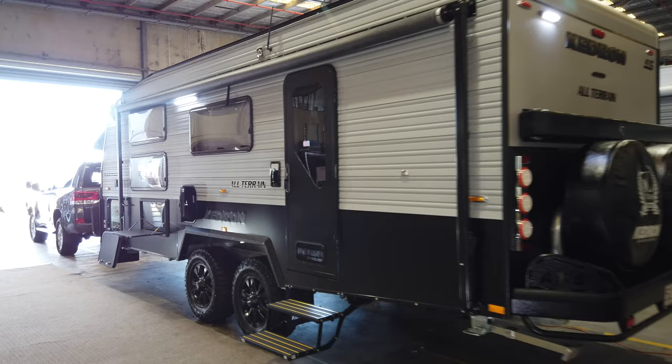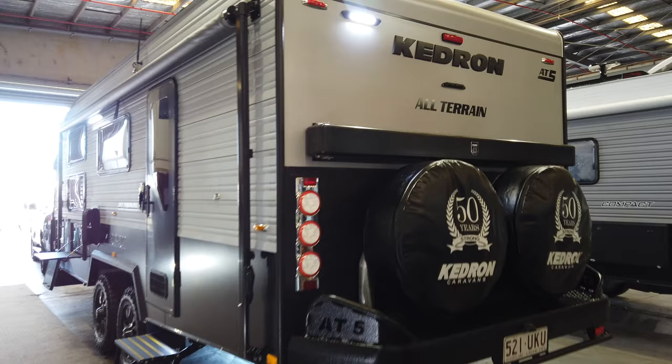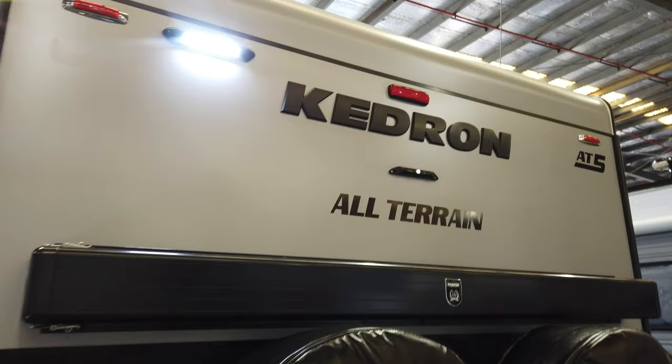Just stepping around the outside of the van here to the back, you can see that laser cut AT5 in the locally made alloy bumper there, powder coated also. These here are the pole carriers, or this is the pole carrier above the twin spares. And above that, the KEDRON badging with the reverse camera between the all-terrain decal.